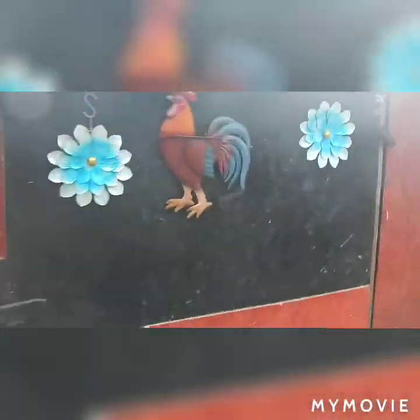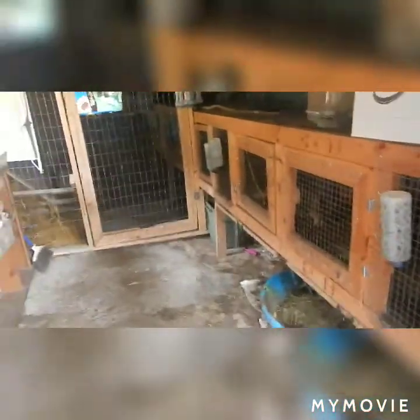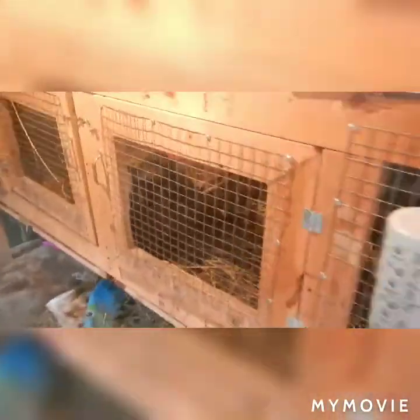Now I want to take you in here in my rabbitry. This was a rabbitry. I'm changing it over to my chicken coop for the chicks. It's a mess right now. This is where I keep feed, and I still have 5 rabbits here, Harlequins, my babies. But I will only have 1 here in another week, because I'm going to let those go and use all these cages for chicks. Maybe even some ducks and turkeys. I'm not sure yet.